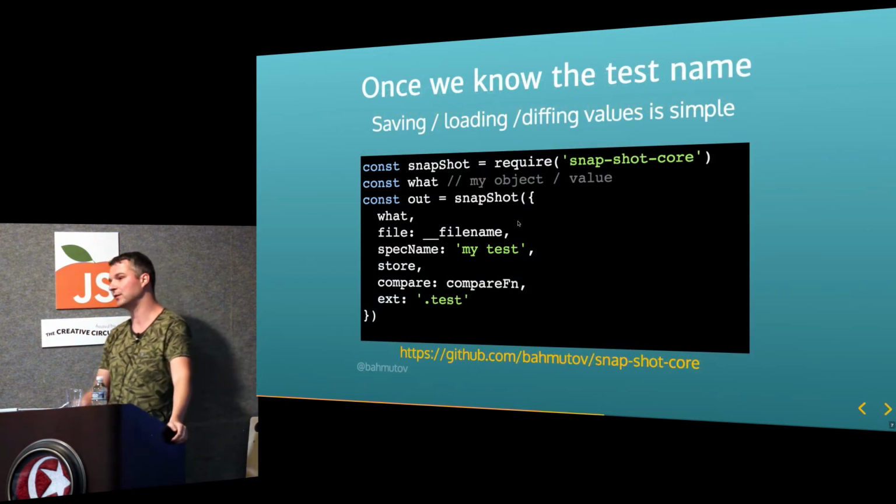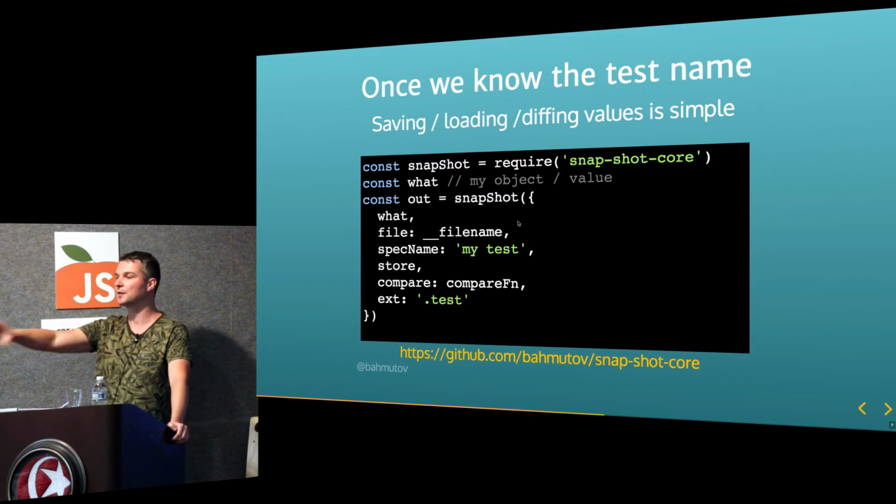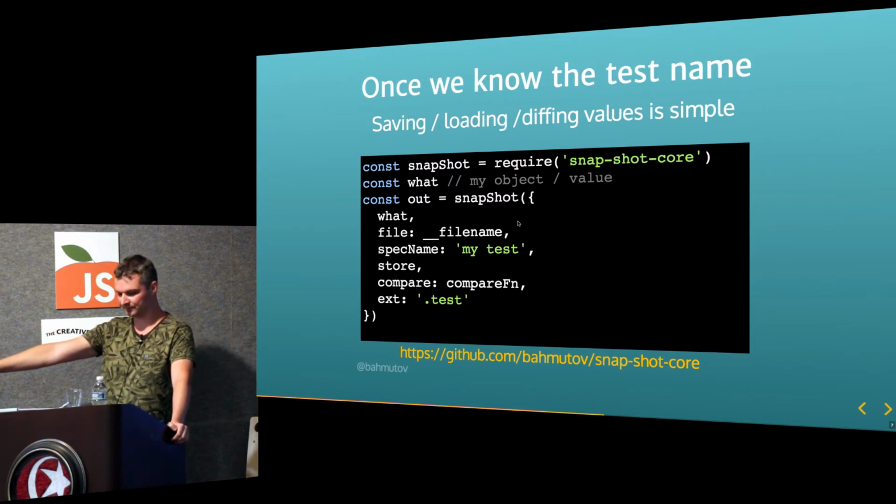Okay, now once we know the value, from which file you were called, the name of a test, you can save or load, compare, and so on. So I actually factored out that particular component of snapshot testing into a separate reusable library called Snapshot Core.